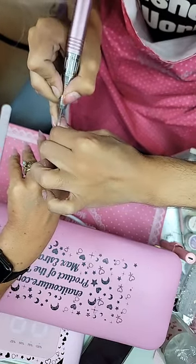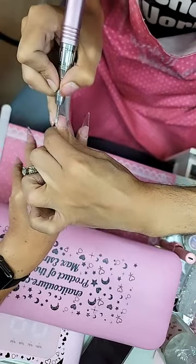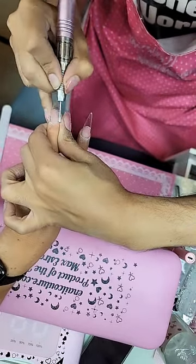So right now I'm using the easy bit just to make sure that there's no product stuck to the skin. And they look just like a sculpted phalange.